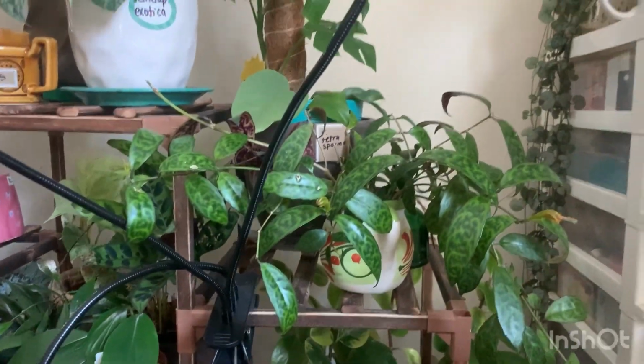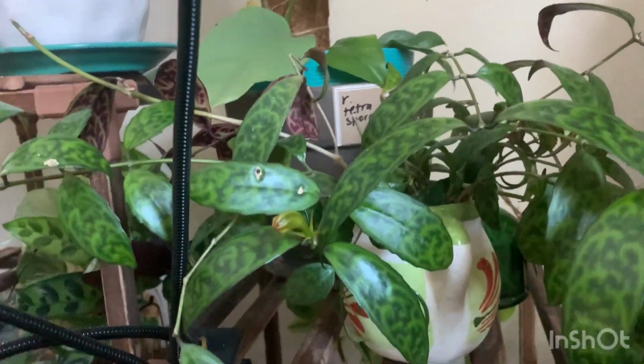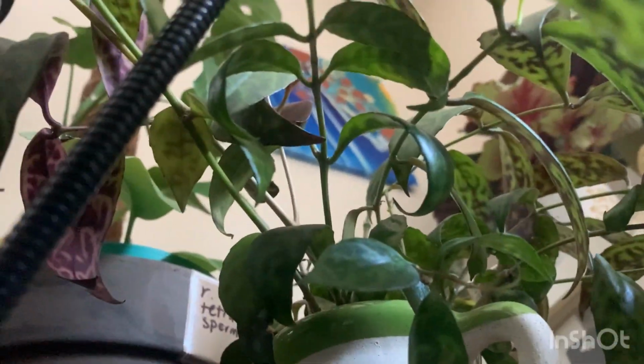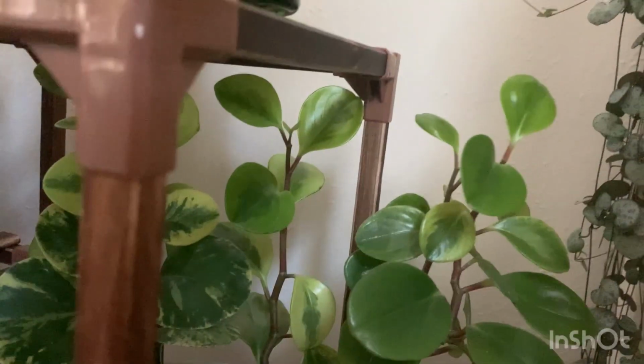Next to that, we have a black pagoda lipstick plant, and these I love just because the undersides of the leaves, just the gorgeous color and patterning. Look at that. Wow, look at this purpley purpleness. Below that, we have my Peperomia obtusifolia that hasn't failed me yet.